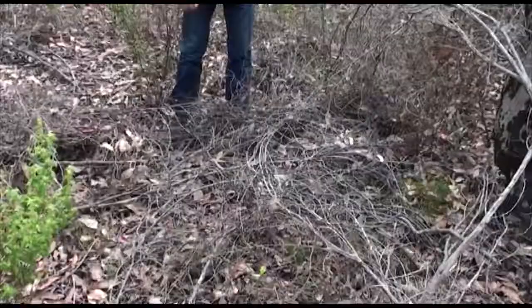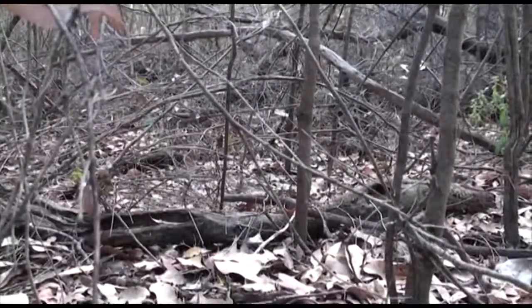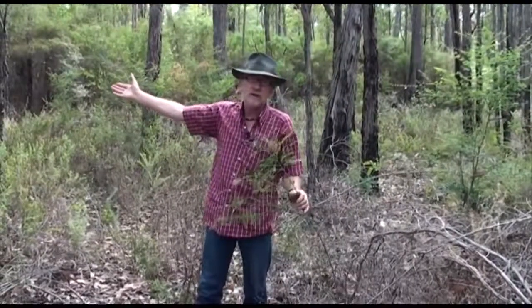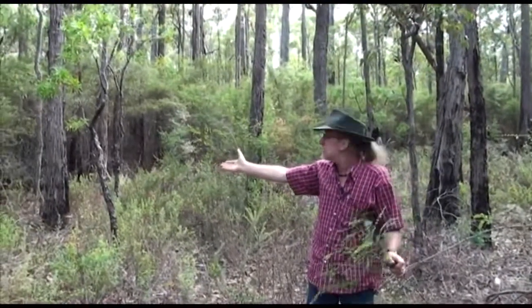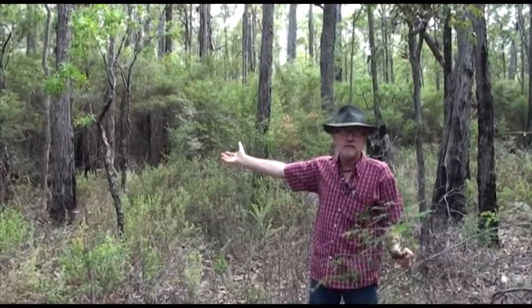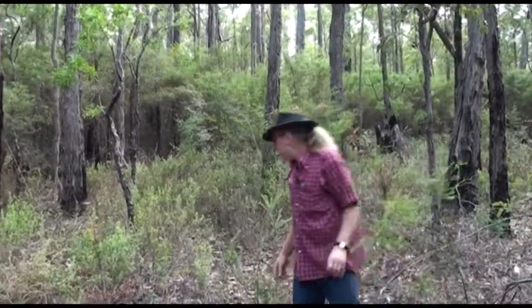and then fallen over, it leaves copious amounts of litter throughout the forest, creating a fire hazard. I'll take you over here to where a hot burn took place in a controlled burn, and you can see for yourself how out of control this Bossiaea aquifolia, or this waterbush, is. If you come this way.